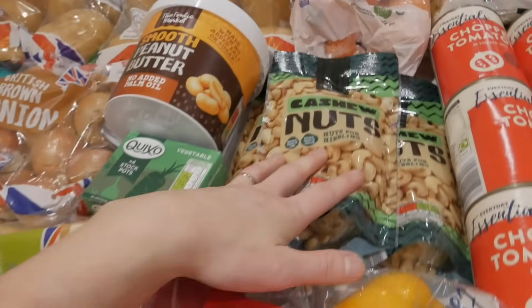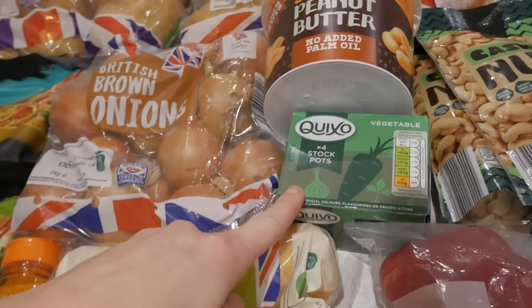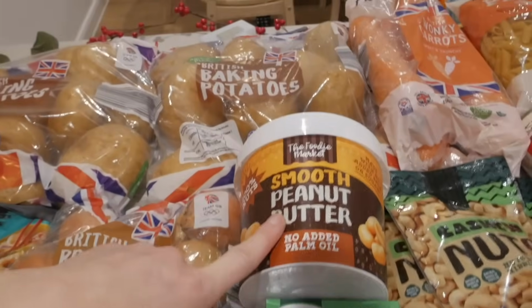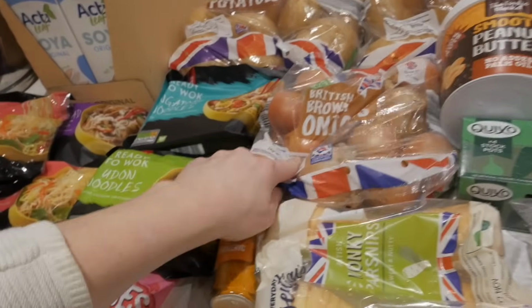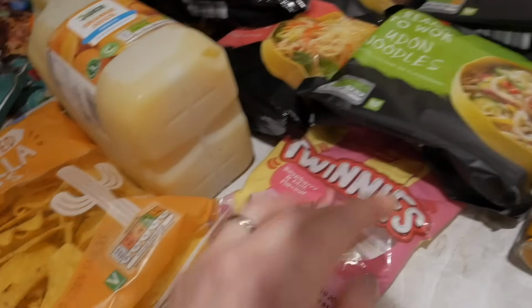Carrots, three packs of cashews, peppers, parsnips, stock pots, stock cubes, whatever they're called. Peanut butter, two packs of baked potatoes, they were on sale so we got more. Some onions, some turmeric, and then, oh, and some little sweeties because I got peckish.